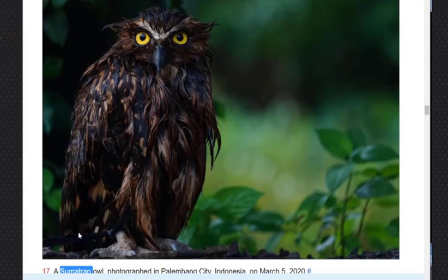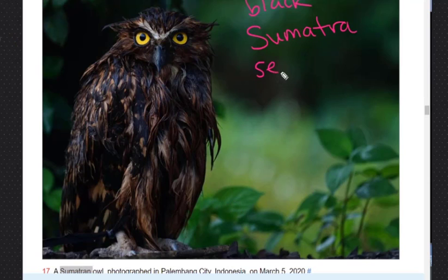All right. I have some more pictures. We can say Sumatran owl. It's from Sumatra. What else can we use to describe this owl? How would you describe this owl? Black. Great. It's a black owl. They said it's Sumatran, which means it's from Sumatra, Indonesia. Serious. Yeah, we could say serious. It looks serious.